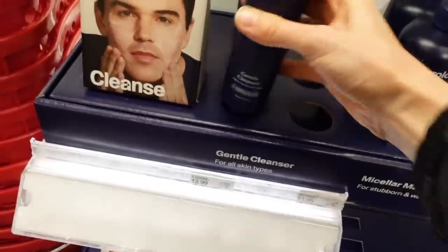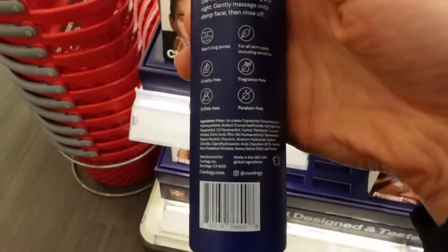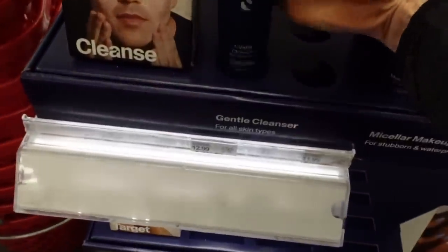So they got this in. It's their new cleanser, fragrance-free, 16 bucks. The Gentle Cleanser is $12.99. What does it have? This kind of looks like the Aveeno Moisturizing Daily Facial Cleanser.